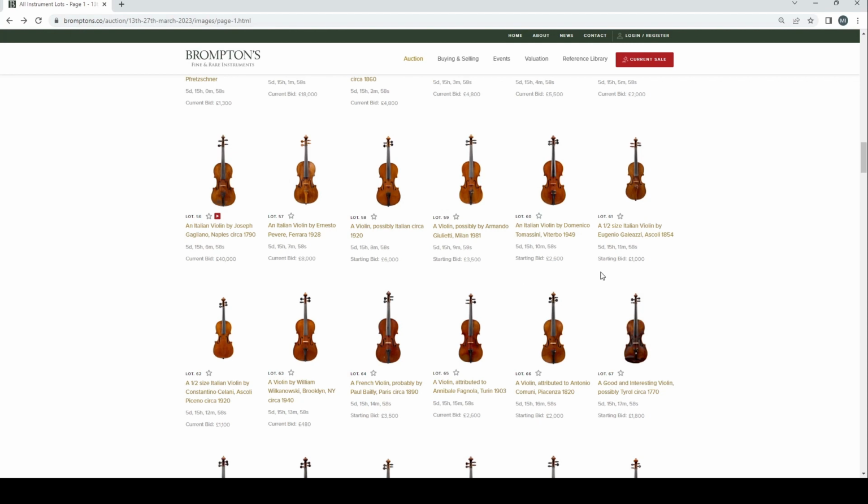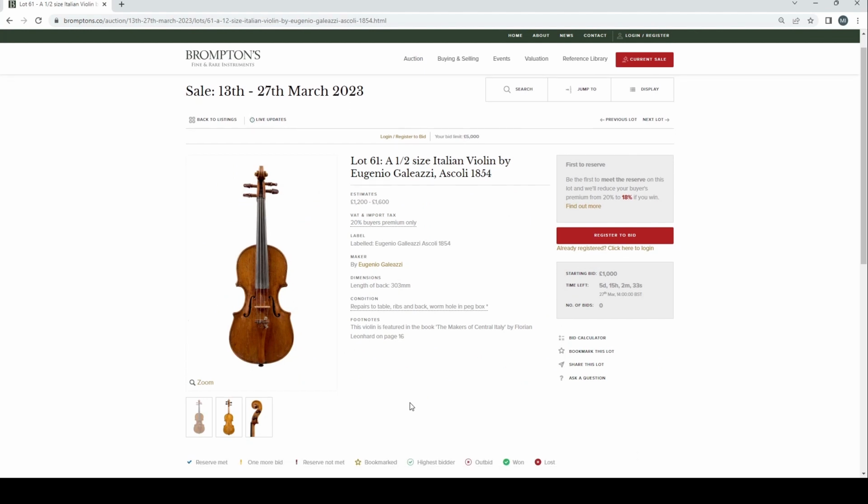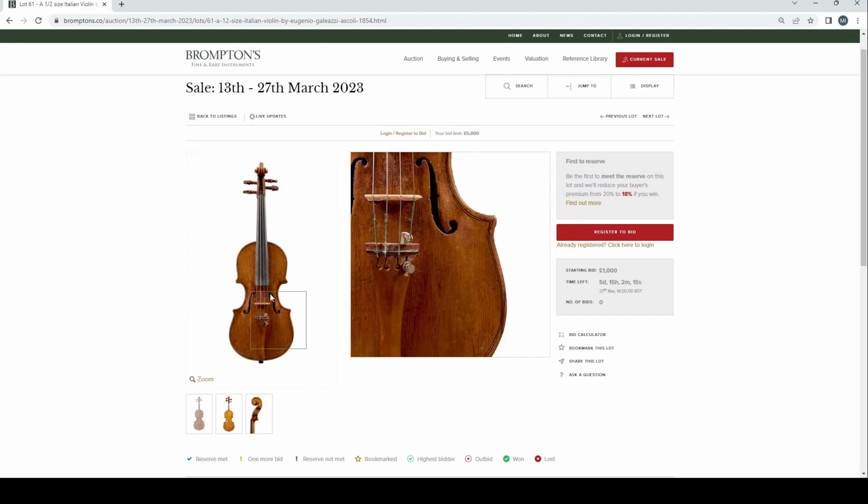I think we'll skip the possibly Italian violins for now. Maybe we'll skip that one. This is a really interesting violin. Half-size Italian violin by Eugenio Gagliazzi, Ascoli, 1854. Starting bids 1,000. No bids so far. Length of back 303. Repairs to table and back. Wormhole in peg box. Violin is featured in the book The Makers of Central Italy by Florian Leonhard.